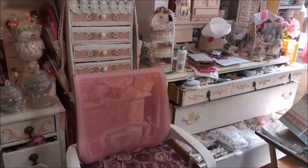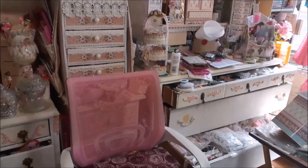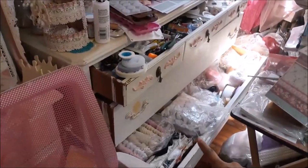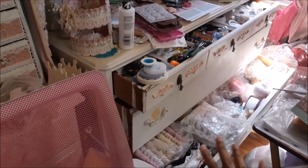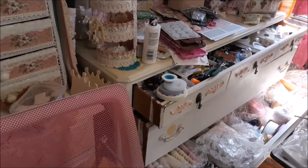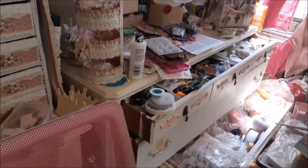Beautiful souls. First things first, I need to clean up this mess. And I normally keep this drawer open because that's where I keep the laces that I mostly use, and trims and ribbon. So I need to organize that and close it back up.